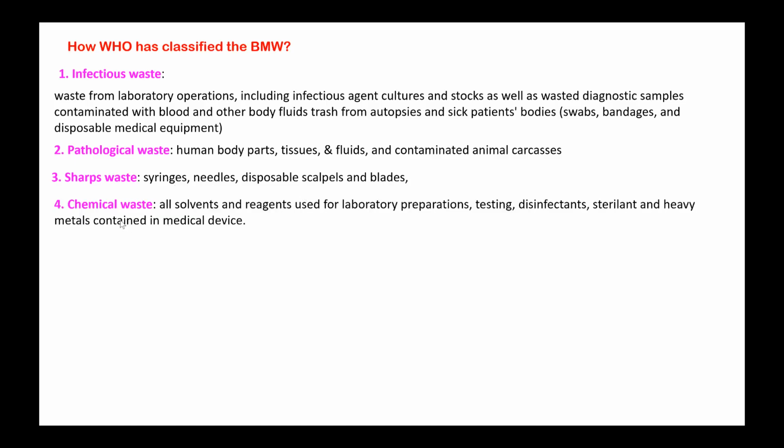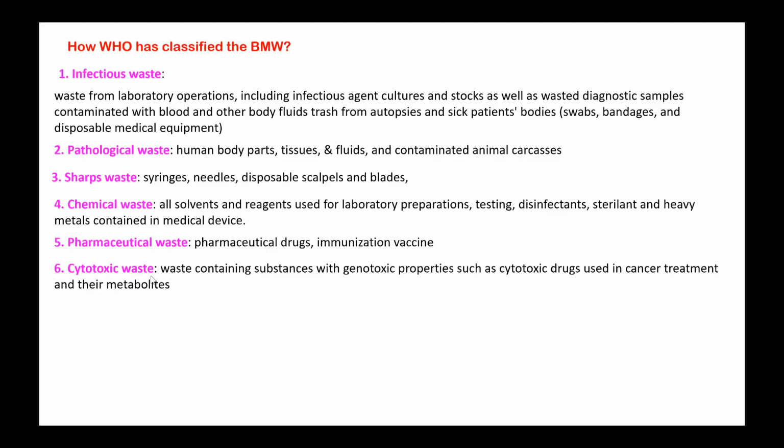And there can be chemical waste, which are all solvents, reagents used in the laboratory preparation, testing, etc., and the sterilizing chemicals that we use and heavy metals which may be contained in that. And then pharmaceutical waste is the drugs that are wasted or expired, immunization, vaccines, etc. And cytotoxic waste is mainly generated in the cancer institutes and the hospitals dealing with cancer patients, where they use a lot of toxic substances or cytotoxic drugs.